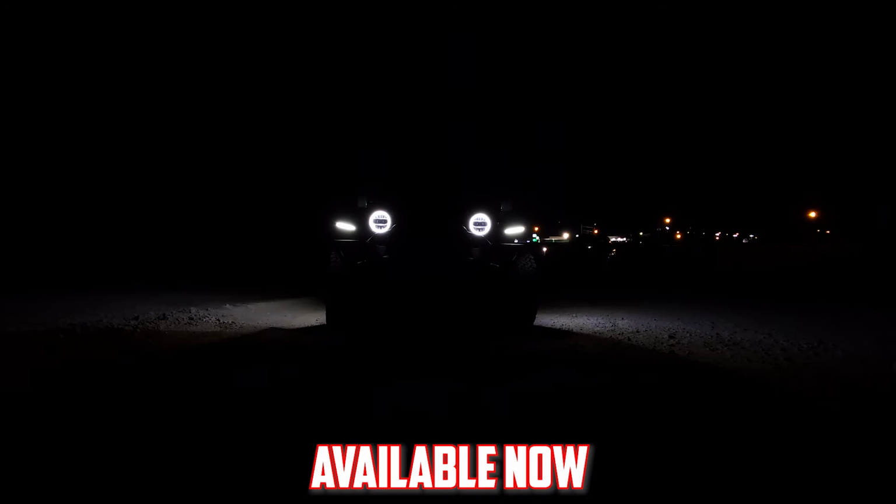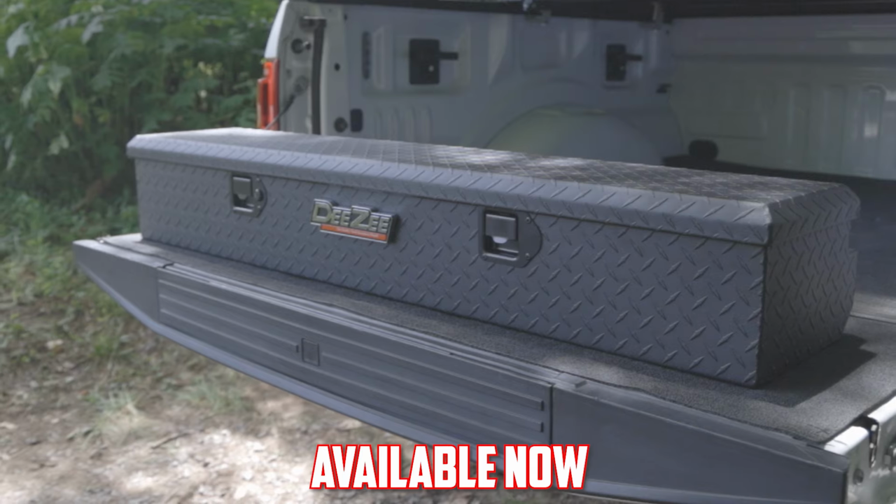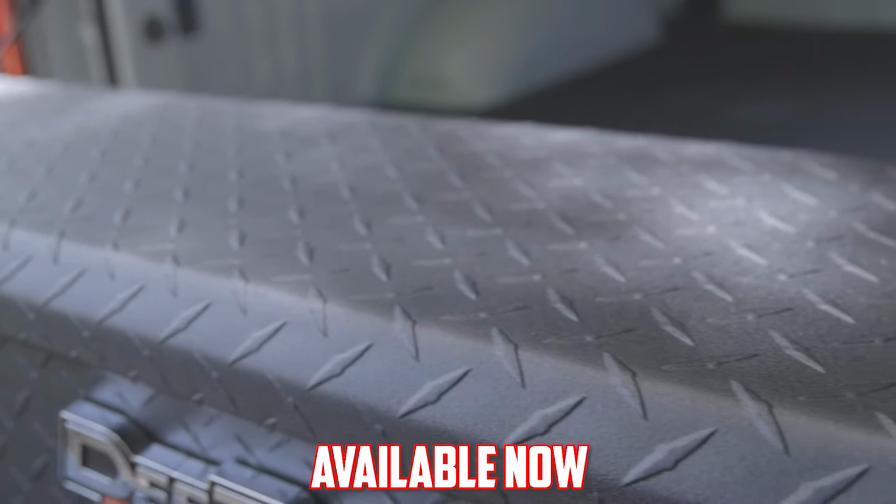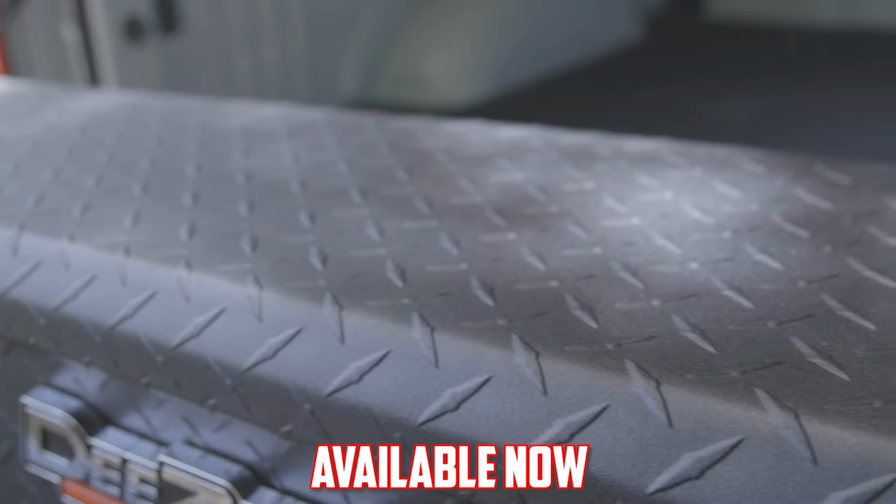Sometimes you need a little bit of extra storage under your cover. Well, the DZ Red Label low-profile chest is going to protect your gear and keep it all in one place. This chest is designed to fit underneath your bed cover and easily be moved anywhere you need it. The box is made from a sturdy bright tread aluminum, and it is strong. The internal bends and V-pan lid stiffener give added strength.